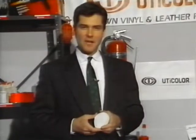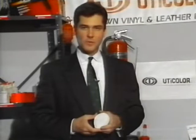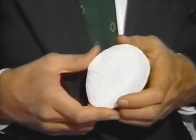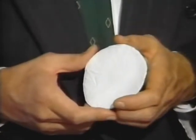To duplicate any vinyl grain pattern for making repairs, you must make a grain pattern die mold similar to the one I'm holding. This is a one-time procedure, and the grain pattern die itself will last for years.